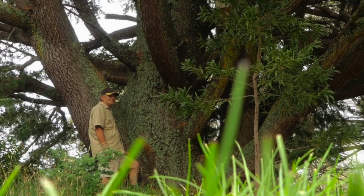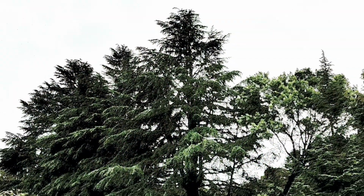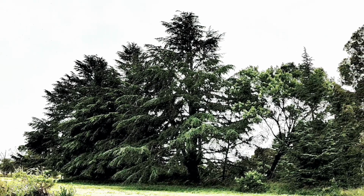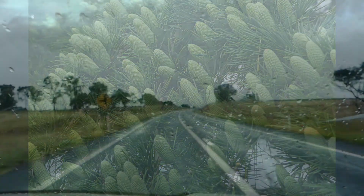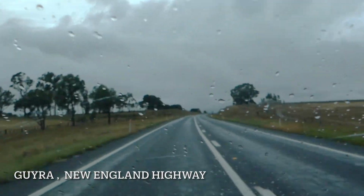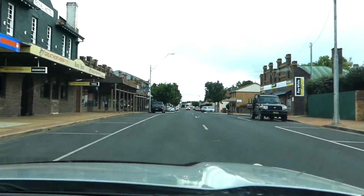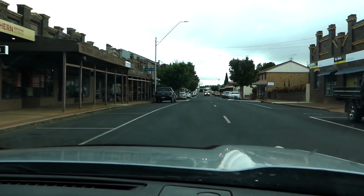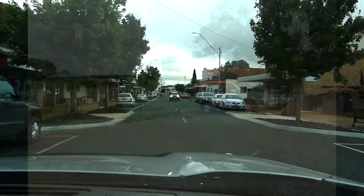The base of a giant fir tree, more than 100 years old, and at least 30 meters in height. It's a conifer, meaning bearing cones with needle-like leaves. The next town to visit is Guyra. Guyra was established in 1885 with a population of 1,983. The country town produced some of the finest lamb and beef.